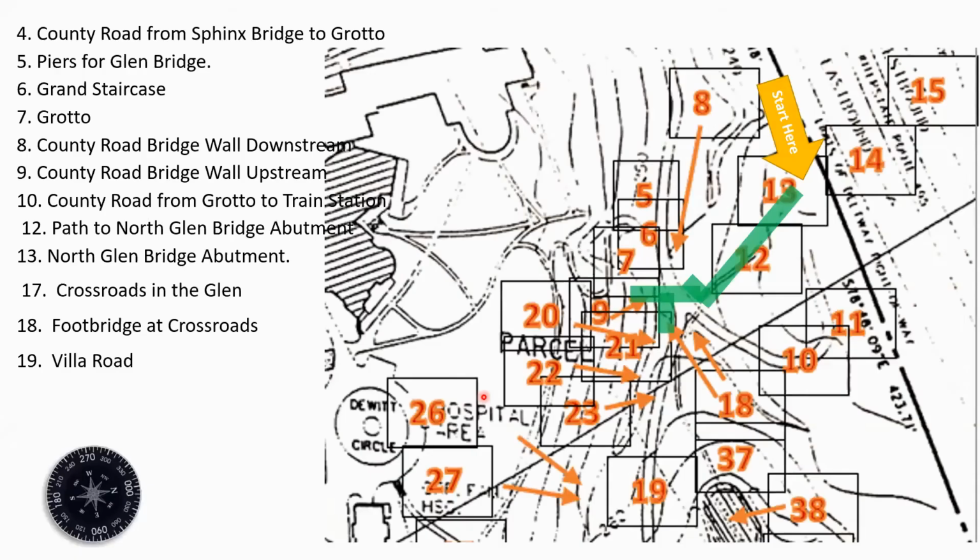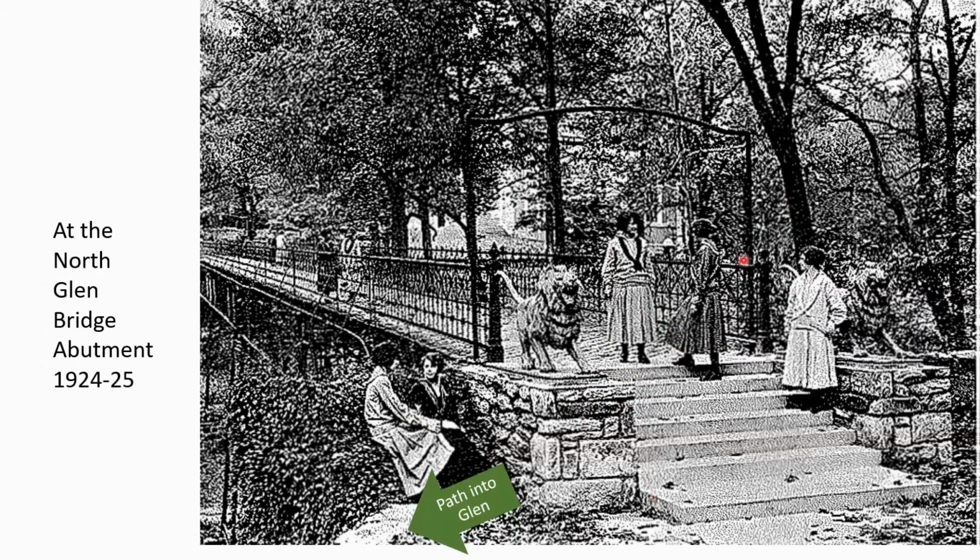Now we're going to go from the Glen Bridge back down into the grotto, but we're going to take a different path. Instead of following the county road, we're going to take the path that ran from the North Glen Bridge abutment down into the grotto. This is a pretty short section of the walking tour, but we cover a lot of the best known and most visible historic features. We're going to start here by the North Glen Bridge abutment.